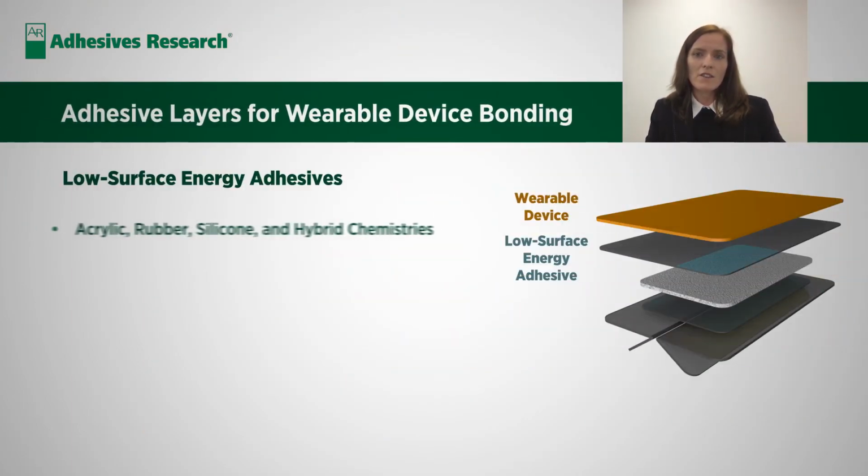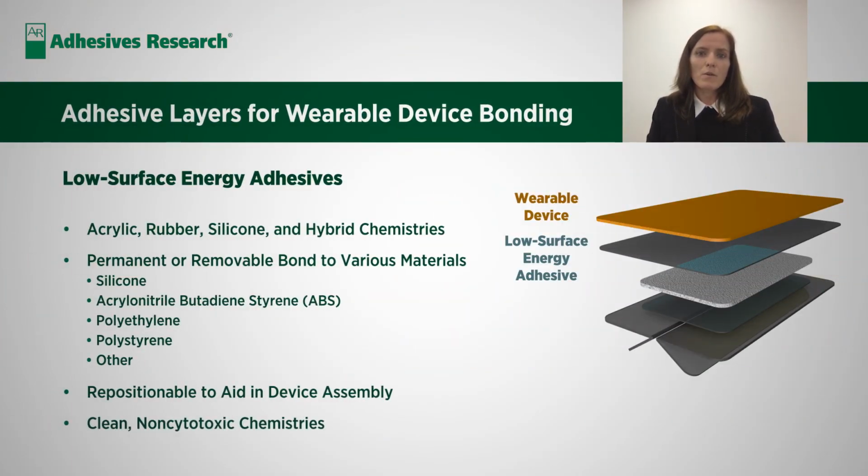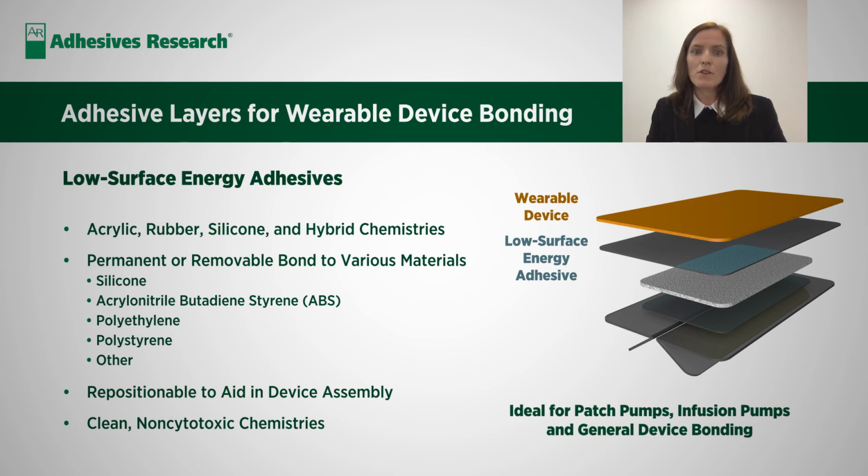So let's look at our low-surface energy adhesives that are typically required for bonding components in medical devices. So you have different options possible. You've got acrylic, rubber, silicone and hybrid chemistries. You can achieve a permanent or removable bond depending on the application requirements. They can be provided as a transfer film, so that's just on its own with 2 release liners, or in combination with a skin adhesive as a double-sided tape. The selected formulation needs to contain clean, non-cytotoxic chemistries. They are ideal for patch pumps, infusion pumps, and general device bonding.